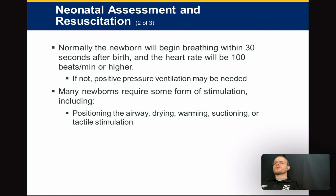Normally the newborn will begin breathing within 30 seconds after birth. The heart rate should be above 100. That's an important number to know: the baby's heart rate should always be above 100. When it's less than 100, you really need to start worrying, okay? Now, if the baby is not breathing, they're not really crying and making that respiratory effort, then we might need to use positive pressure ventilations and help them out for a little bit. Now, if their heart rate drops below 60, then we do full-blown CPR. We do ventilations and chest compressions.